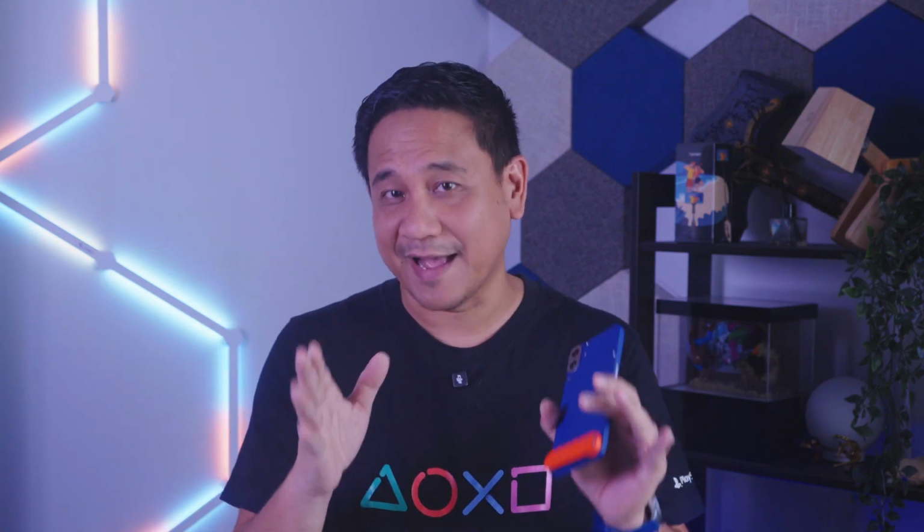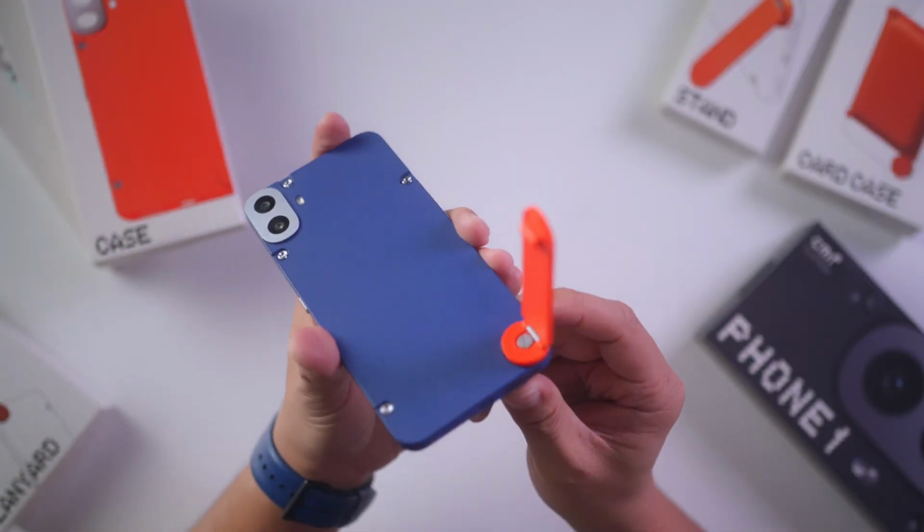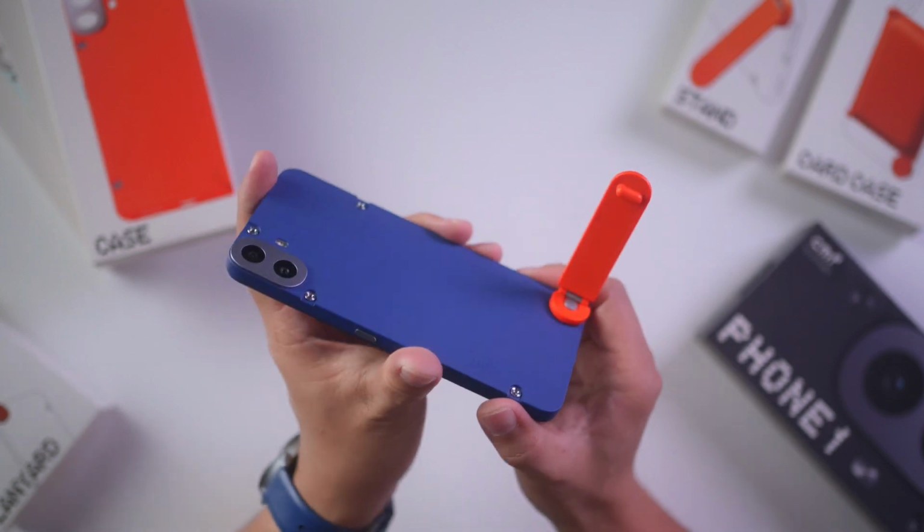While Digital Walker sent this phone to us, they did not have a hand on what I'm going to say in this video. Hindi sila nag-send ng script sa amin or anything, so everything on this video is our take about this new smartphone. Anyway, going back, this modular design takes customization to a whole new level.